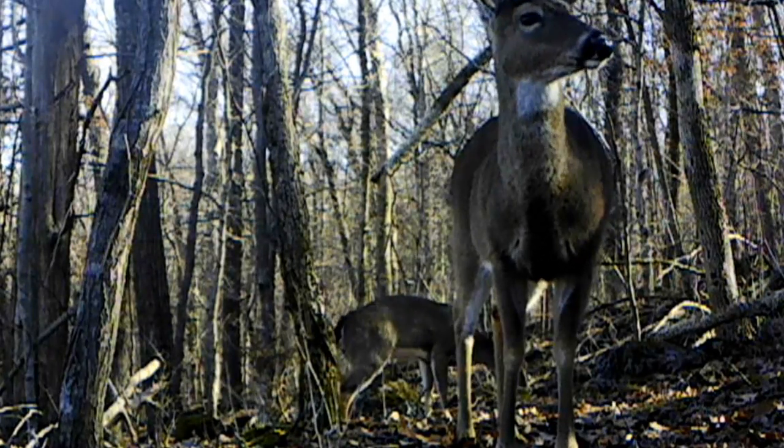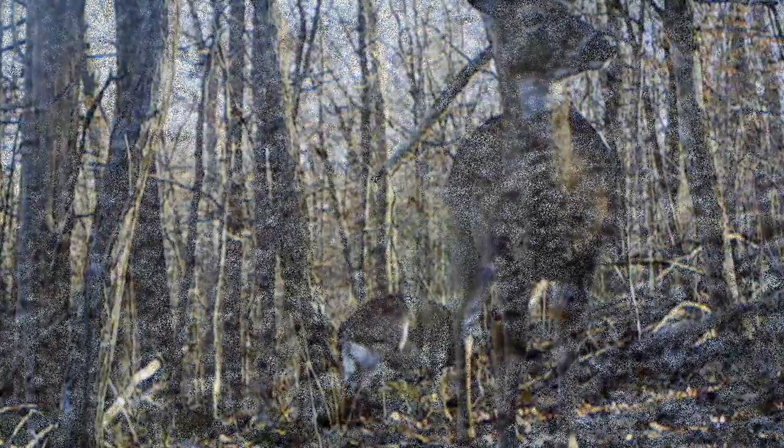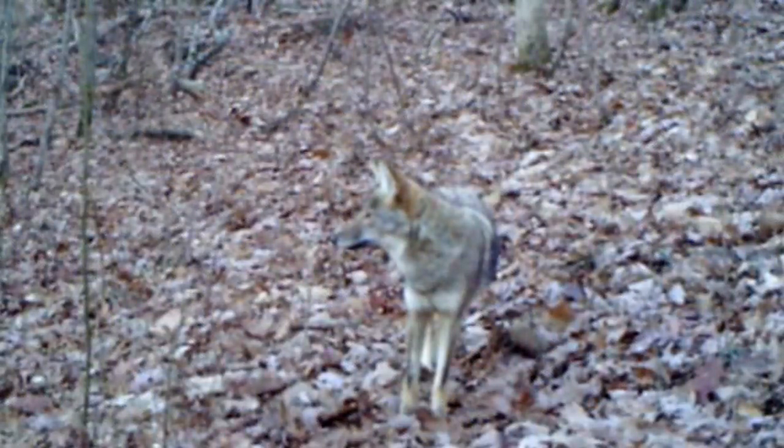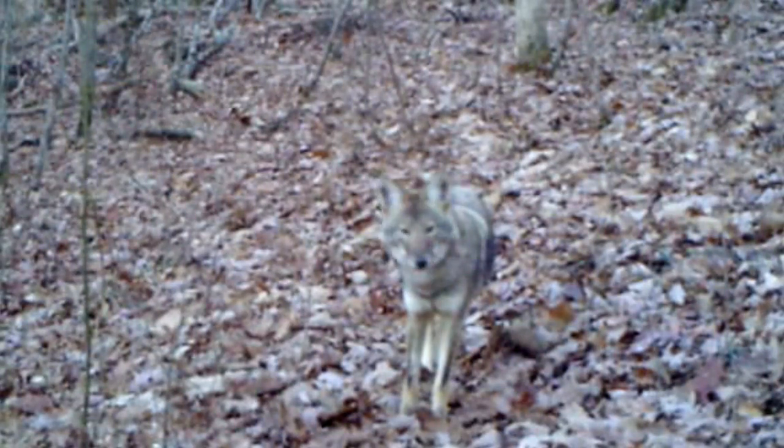Always on the lookout for these coyotes. Managed to catch one running around during the daytime. That's a rare event too. They normally don't come out but at night. Watching them deer.